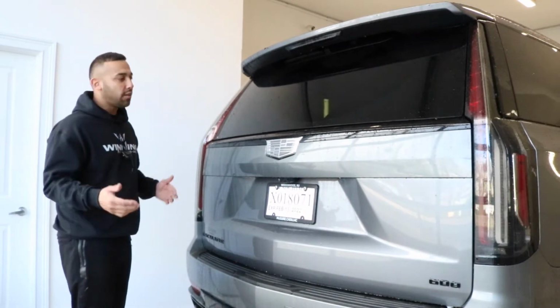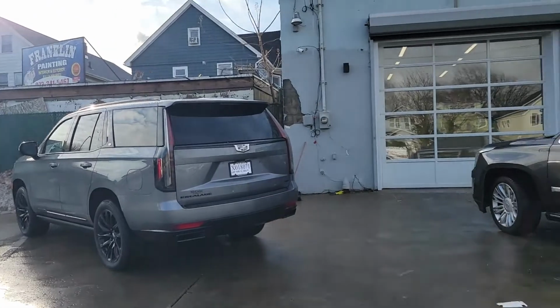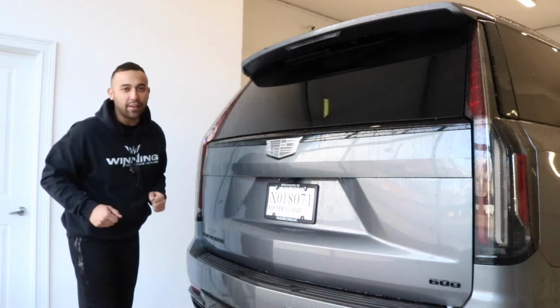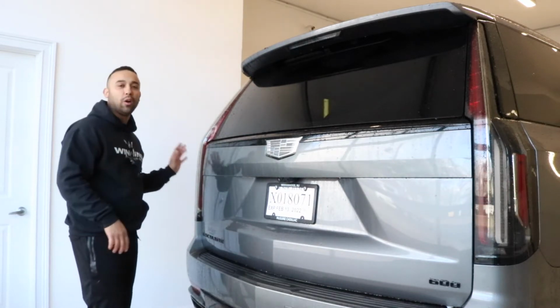At first glance of the back of this Escalade, we noticed that these newer models, later 2000s, they've always had this long taillight, but of course, they refined the inside of it. Cadillac, they know how to build taillights. They do this very well. I love this taillight.